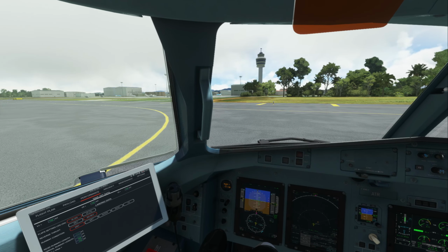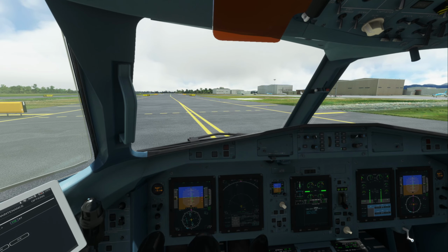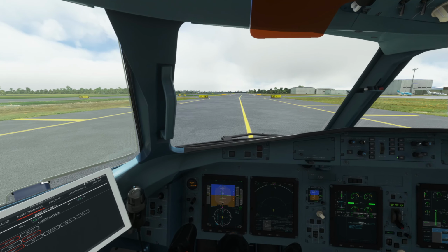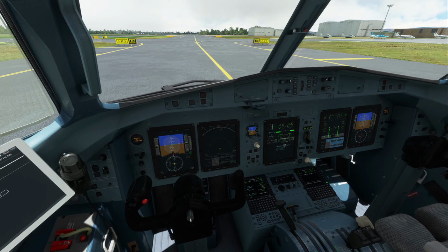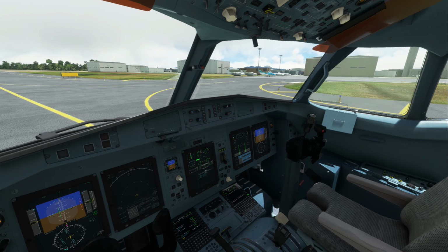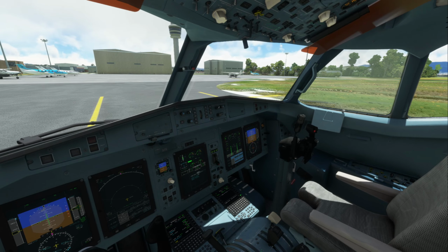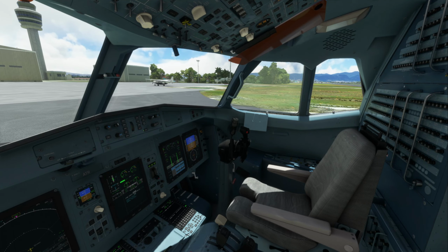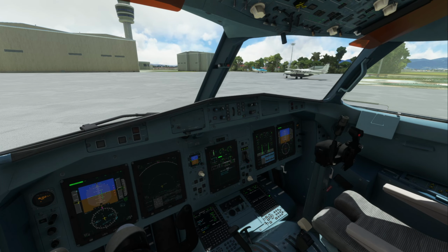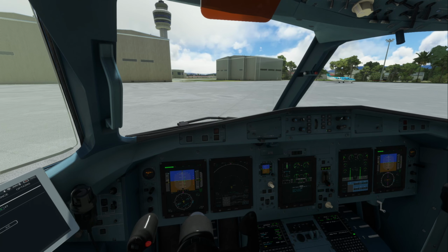Oh dear. Having a lot of issues with the frames as well. Not too sure what's going on there. But anyways, here we are in Bogota, folks. We've landed safely. Just come here and park in the general aviation section. I think we should have gone further down to get to the actual terminal. Not a big deal though. Don't know why my frames just tanked all of a sudden.